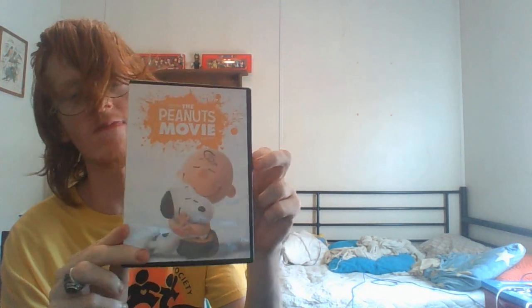But let's get it out of the shrink wrap. All over my computer chair. Shrink wrap. Alright, so out of the shrink wrap, here we have the front, the spine, and the back. And here's the disc, a yellow disc. The Peanuts movie by Shoals. Anyway, moving on to the next disc.